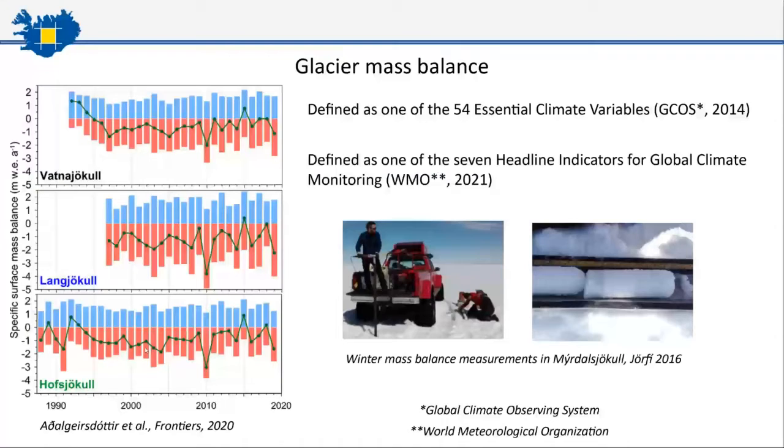And these measurements are done every year, every season, in fact. In situ, they go to the glaciers and they drill in the spring to measure how much snow there is, and then they revisit them in the fall to measure how much it melts. And with this, they are collecting this time series.